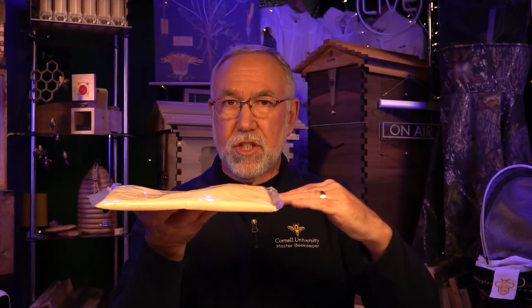So I'd also put a wooden shim or something over that. How wide would I spread them apart? About a quarter of an inch.